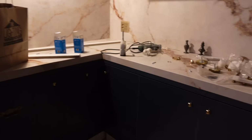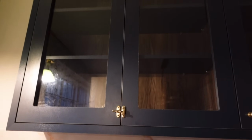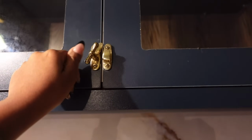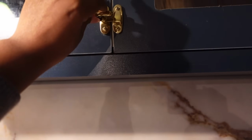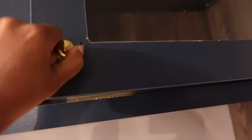And then, oh, and also you guys, I wanted to show you these ones. This was also installed yesterday. This is the sash lock, and it looks really nice. It looks like an accessory. So you open it like this. Then when you close it, you just lock like this. And then obviously here I couldn't do it because there's only one door, so I just used a knob.